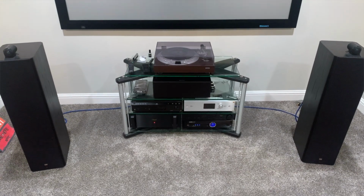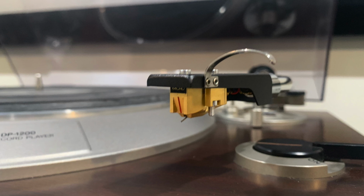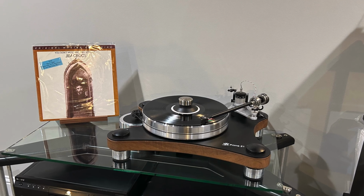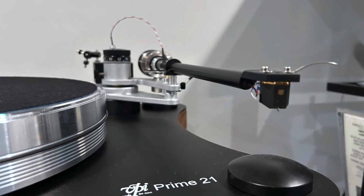Today I just want to take a couple quick minutes and share with you my ongoing quest for updating my audio high fidelity system. This quest really started about a year and a half ago when my really wonderful wife allowed me to upgrade my 40-plus-year-old Denon DP1200 record player. It had a Benz Micro Gold moving coil cartridge attached to it. I upgraded that turntable to a VPI Prime 21 turntable, and I had a Hana ML moving coil cartridge installed, and have absolutely been loving it.